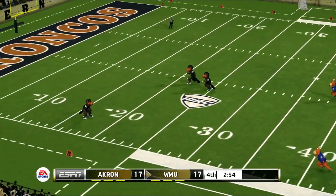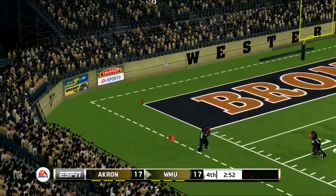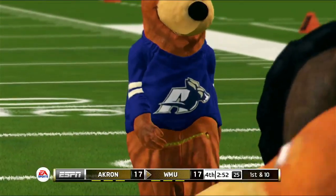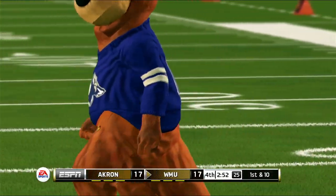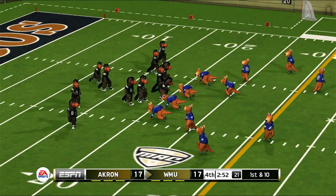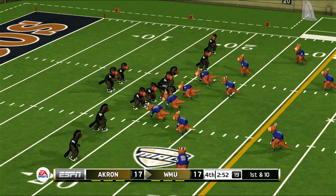Booming kick. This one will go into the end zone, and they'll bring it out to the 20. And you know, it's basically like we're starting from zero here in a one-quarter game now. Every possession is vital.